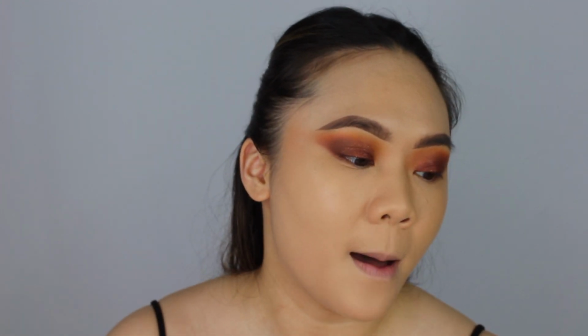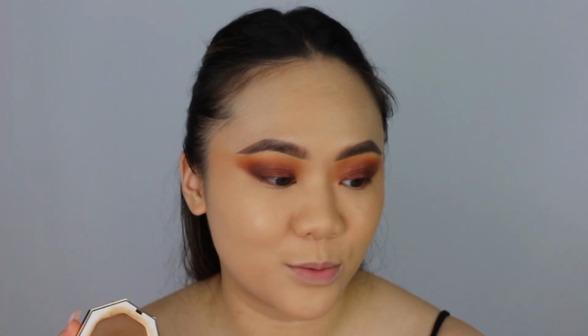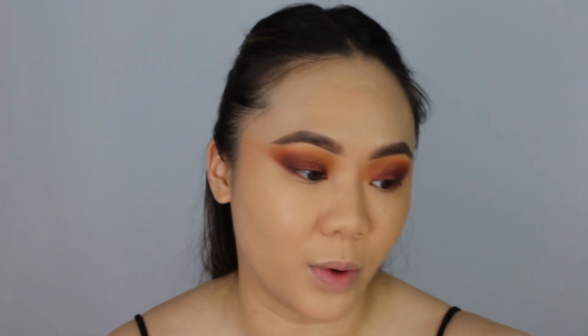I love the Huda Beauty one, but sometimes if I want to go in with a bigger brush, it kind of is too pigmented, so it is too much. But this, if you're starting out with cream contour and you're a little scared, this is a good product for you to start with.